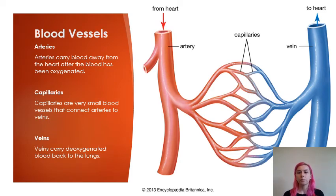So these blood vessels that have different functions have different names. The arteries carry blood away from the heart after it has been oxygenated. So in the diagram, that's the red veins. Capillaries are very small blood vessels that connect arteries to veins. This is more where the oxygen is released and nutrients are released.